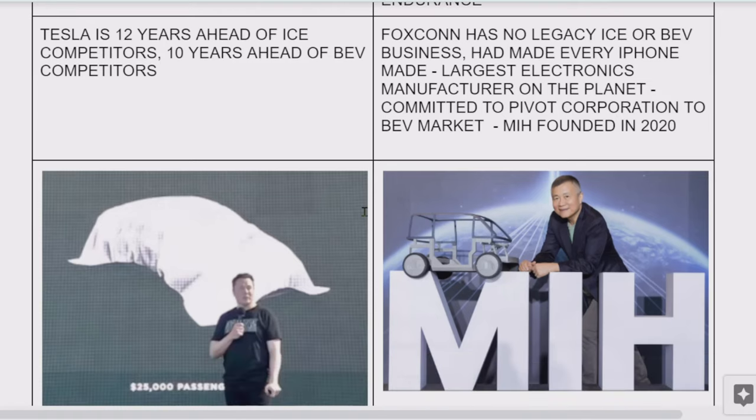Now, this is the Tesla Tao picture we have, 25K passenger car, proposed fleet vehicle covered by a tarp. This is the MIH Project X platform. I do believe that's Jack Cheng there. I do believe the bottom half of that is one casting where the wheels are. I do believe it's going to have hub motors. I think that's a very simplified way to make a car.